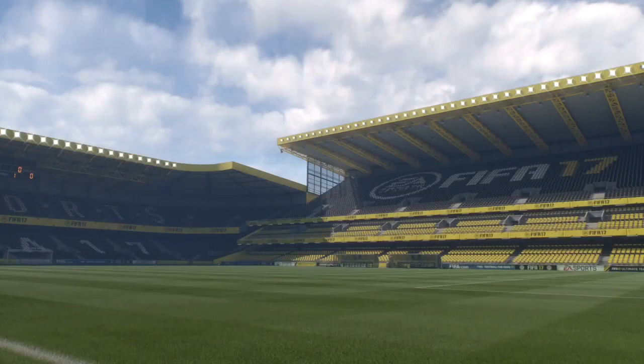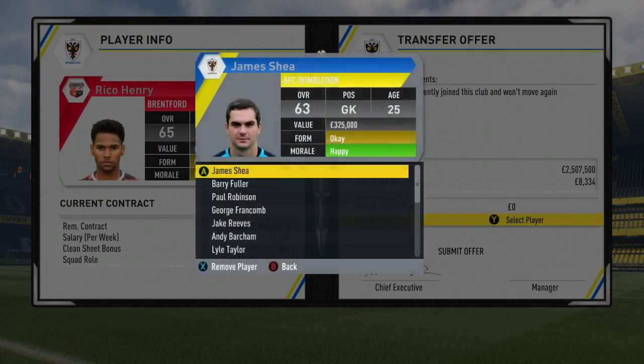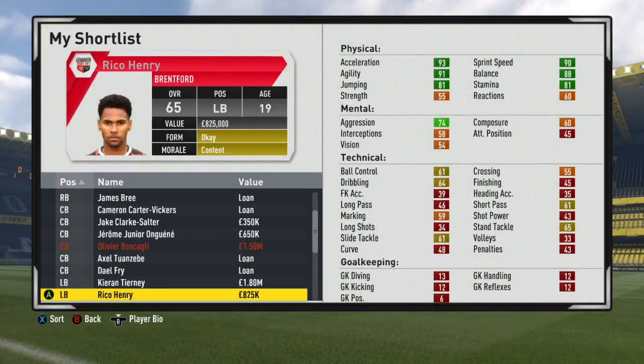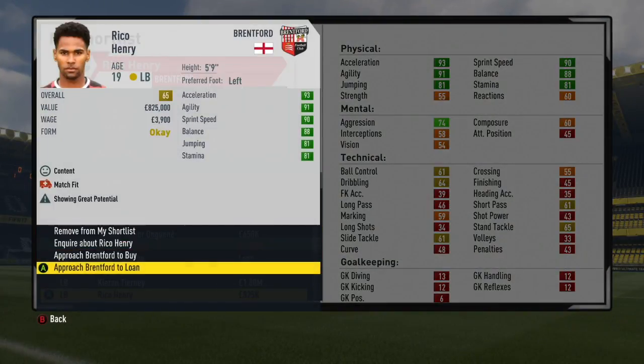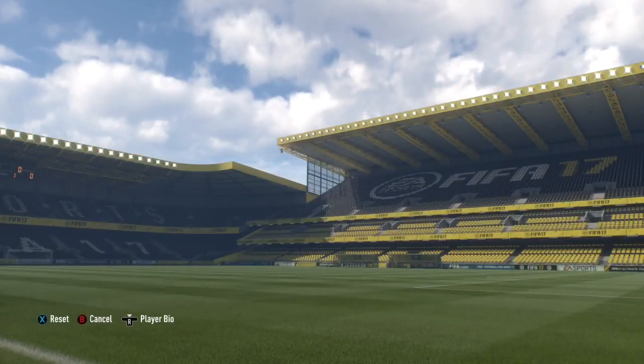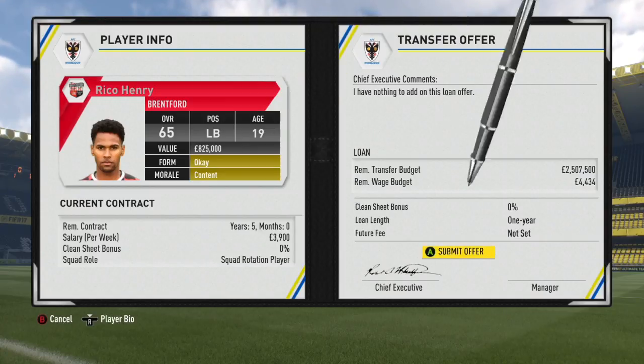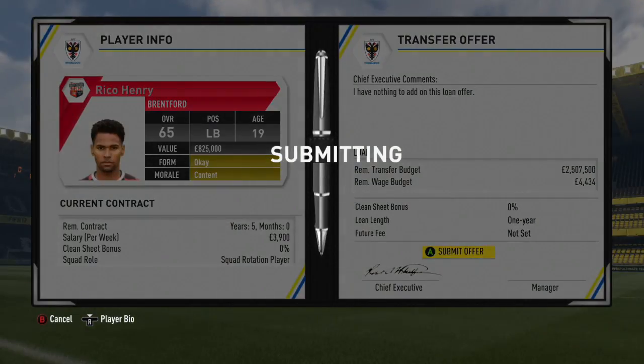And I think we'll also offer... Oh, he's recently joined the club. Okay, so we won't be going in for that. We might see if we can loan him. Who knows? We'll try and loan him. He's only on a few £1,000 a week, so we'll try and loan Rico Henry from Brentford for 1 year. We'll see how that goes. He's not on the highest wages, so that's good.